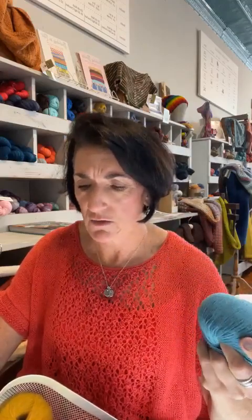Now the next one I'm going to show you is the Puno, P-U-N-O. It's got 218 yards in it. It's a fingering, 70% cotton and 30% alpaca. A soft cotton blend. Their idea was to create, I'm reading this, sorry, a yarn of varying colors without having to dye it additionally. So I think they're getting the natural color from the alpaca. So there you go.